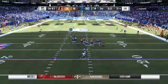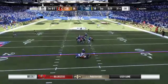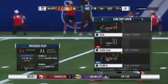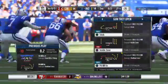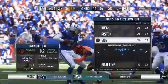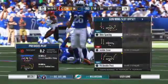Play fake. Winston. And he can't find a receiver, and he's brought down. Brandon, if I'm an offensive coordinator and I see an all-out rush like that, I file it away because I'm going to use their aggressiveness against them as this game goes on. I'm going to hit them with a screen soon.